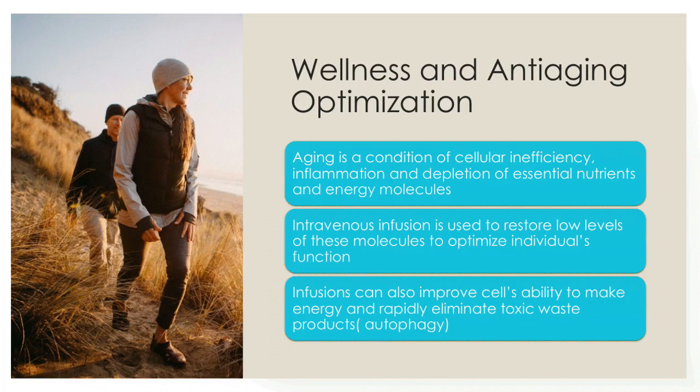When the cell is able to regain its efficiency in eliminating waste products, specifically, that process of elimination of waste products is called autophagy. And if you listen to any blogs or podcasts on anti-aging, autophagy is always mentioned because it's such a key part of the cell that we want to maintain in order to prevent accelerated aging.